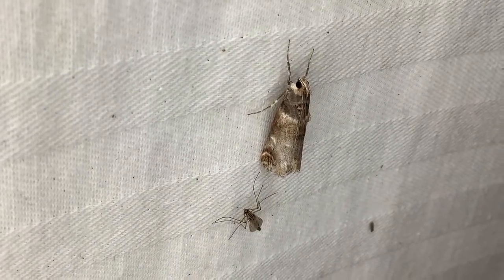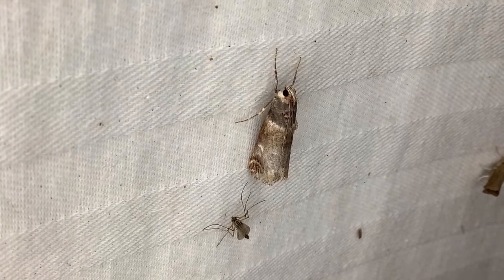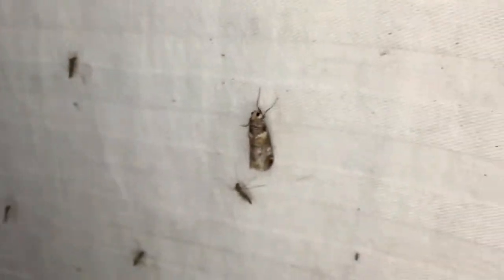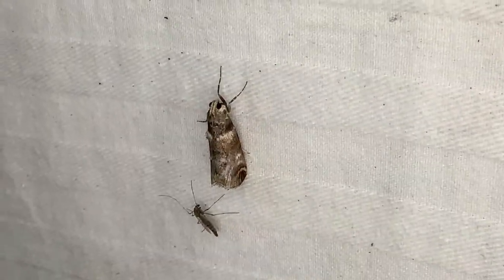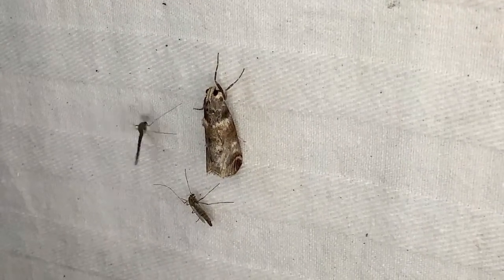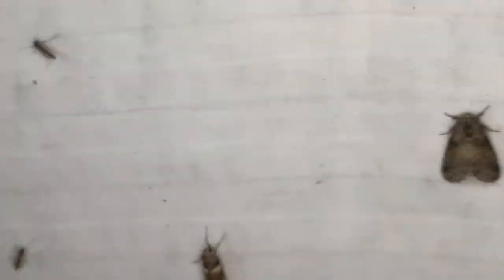Don't recognize this one. I think it's in the genus Acrobasis, but I have to look that one up. Get a look at both sides. Yeah, it's an interesting pattern out near the tip of the wings. It doesn't ring any bells. Looks like a distinctive feature, but I don't remember seeing that.